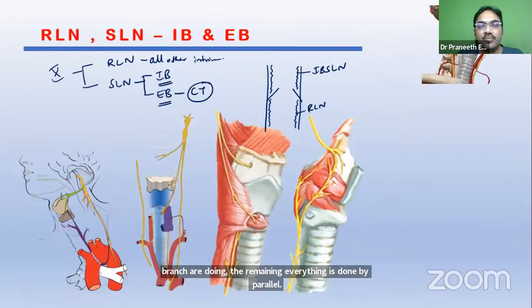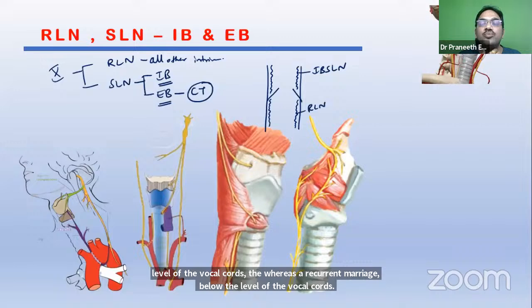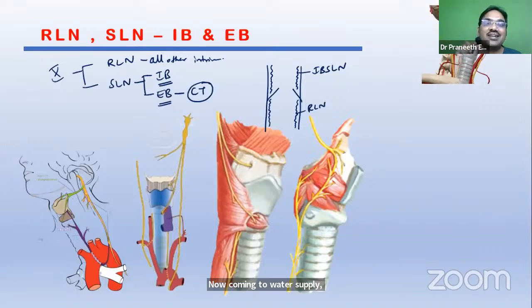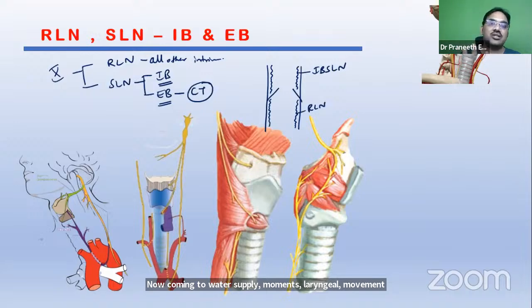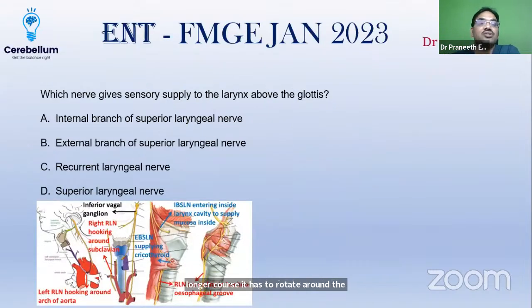So the internal branch supplies the inner mucosal surface of the larynx, the sensory supply to the lumen of the larynx above the level of the vocal cords, whereas the recurrent laryngeal supplies below the level of the vocal cords. Now coming to the motor supply, the laryngeal movements: the cricothyroid is supplied by the external branch of the SLN, whereas all other muscles are supplied by the recurrent laryngeal. You can see the left side RLN has a longer course, so the left side RLN will be more prone to get damaged. As it has a longer course, it has to rotate around the arch of aorta, and on the right side around the right subclavian artery.